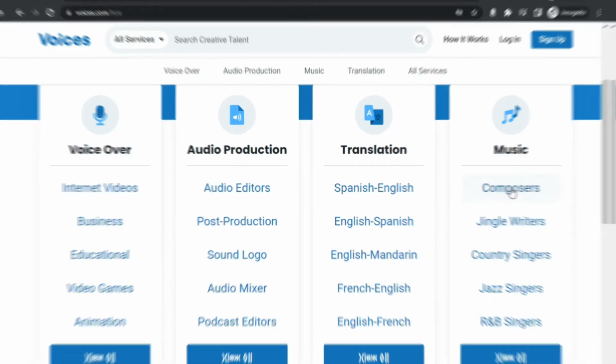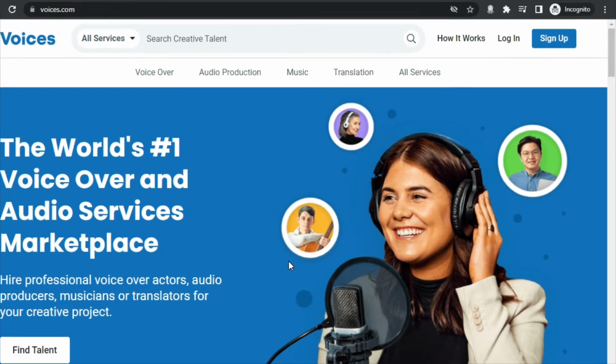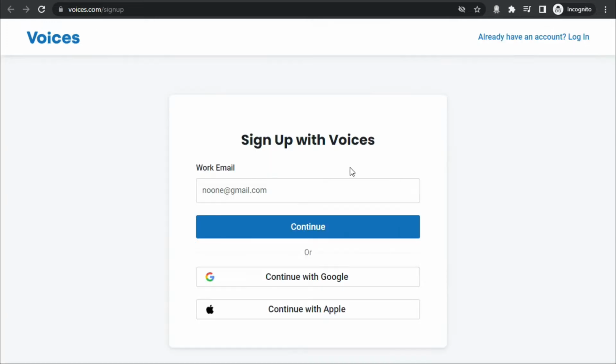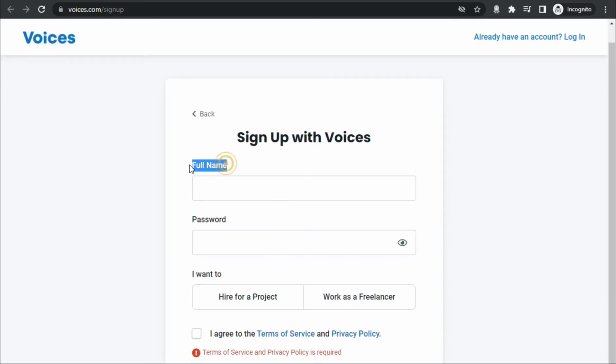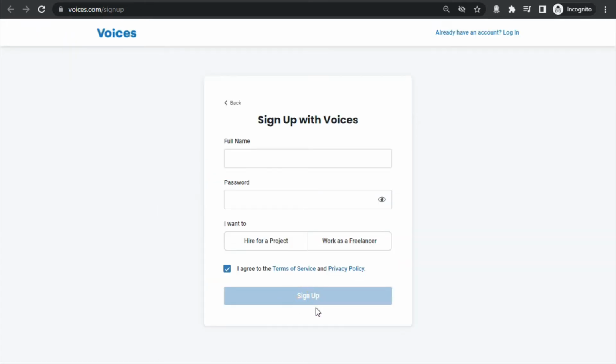To begin, you'll need to create a free account with voices.com. To do so, hover your mouse over the Sign Up button in the upper right-hand corner and click it. This will take you to a page where they will ask you to type your email. Then click Continue. Next, you should type your name and your password. Then make sure to click on Work as a freelancer. Next, click on I agree, and finally click on the Sign Up button.